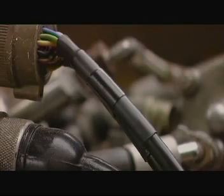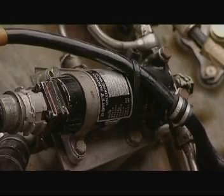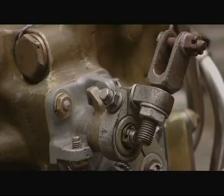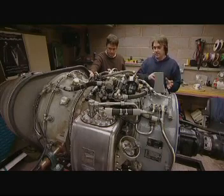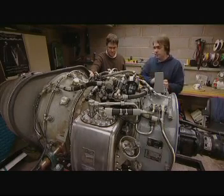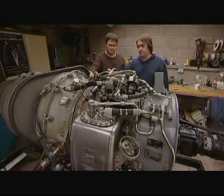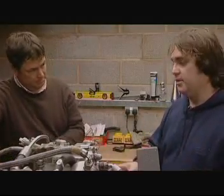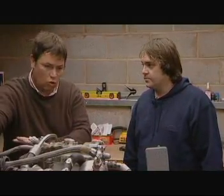Right, and although it looks really complicated, the truth is jet engines are relatively simple, aren't they? In principle, there's nothing more basic than a jet engine. It's basically a compressor intake area with a coupling shaft and a turbine wheel at the back, and they're all connected with a combustion chamber in the middle. The principle is extremely basic. Yeah. And that's why they're so reliable? Yeah, absolutely.